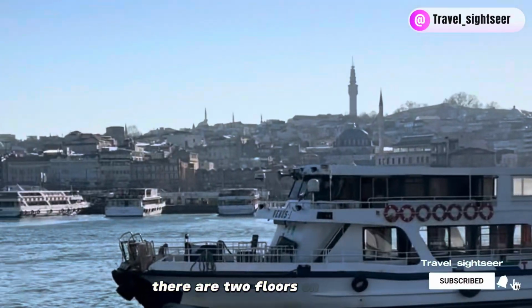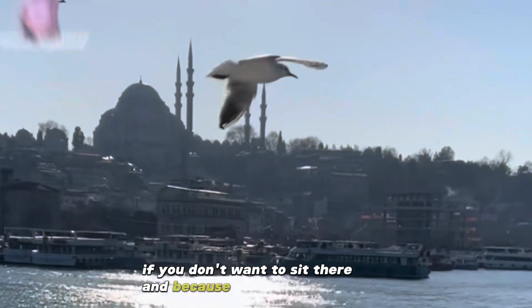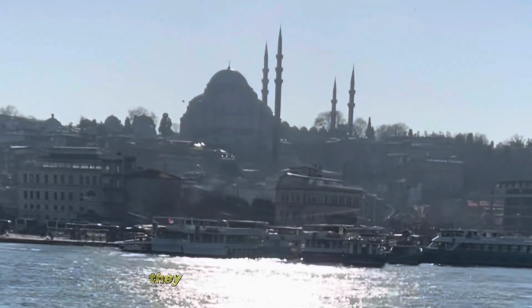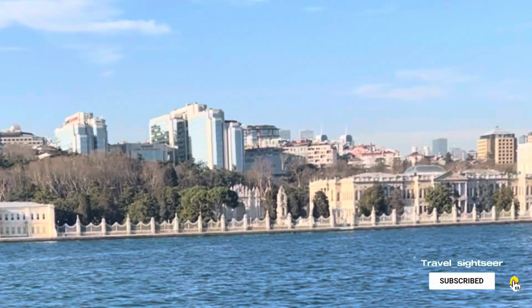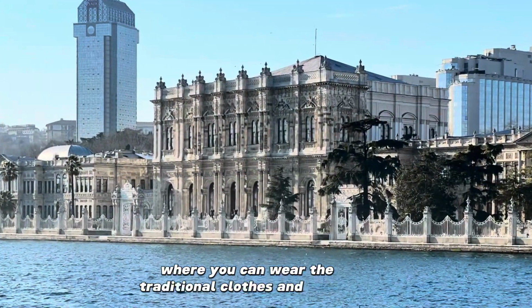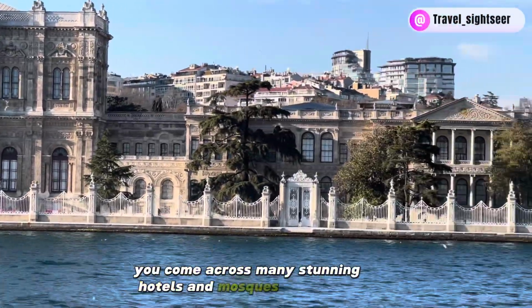There are 2 floors to the boat cruise, so you can go to the top floor and take your pictures, take some videos. If you don't want to sit there, because it does get quite windy, you can come down and sit where the tables are. They also have a little shop inside the boat, where you can get some snacks like drinks, crisps, chocolate. There's also a photo opportunity where you can wear the traditional clothes and have a photo shoot inside the boat. You will come across many stunning hotels and mosques all around Istanbul.